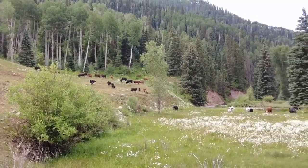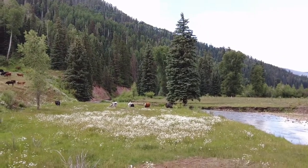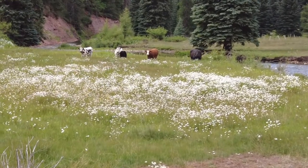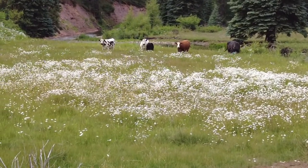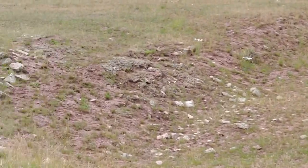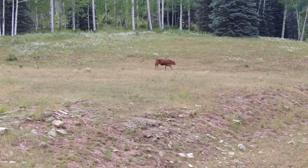How cool is this to end our hiking trip? I mean, I can walk right over to them. That's pretty neat. And we saw the horses. I'm going to try to zoom in a little bit further. We're testing our zoom and just seeing how it does. Look at him walking. Let's see if I can capture him. There he is. He's catching up.